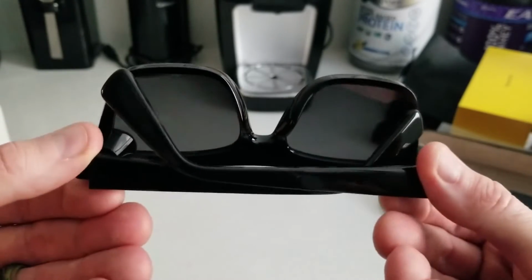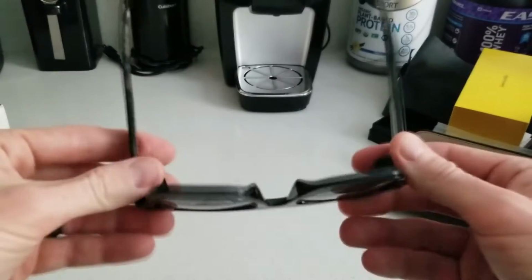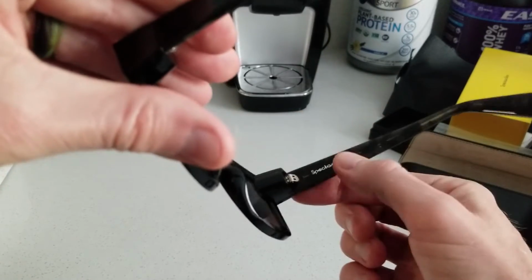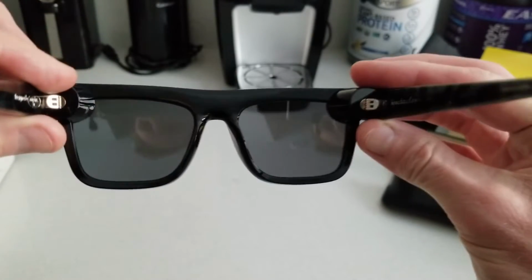Overall, it's a nice pair of sunglasses for sure. They feel pretty good. They definitely don't feel like a pair of Ray-Bans. They feel like a thicker duty, maybe Gucci glasses or Louis Vuitton, but they don't have spring-loaded hinges or anything like that. We have spectacles on the inside, straight across frames there.